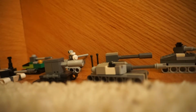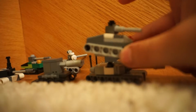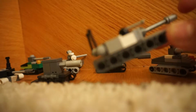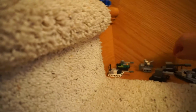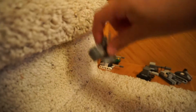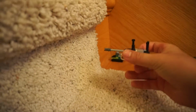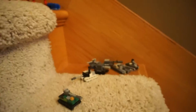So now we're moving on to like some little micro machine tanks. These are really cool. These are all custom built. So here's this one. See that? And then this one. You can see that. And this one I looked at the computer to get an idea of it. This one, same thing too. Custom built. That's a cool one. And then this is another custom built one and another custom built one. So those are pretty cool.